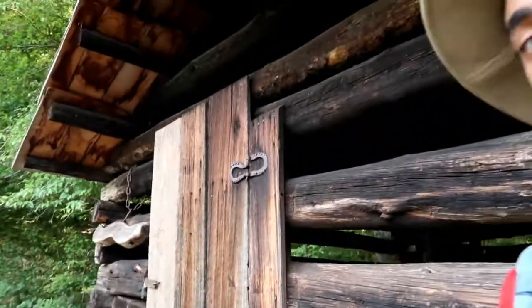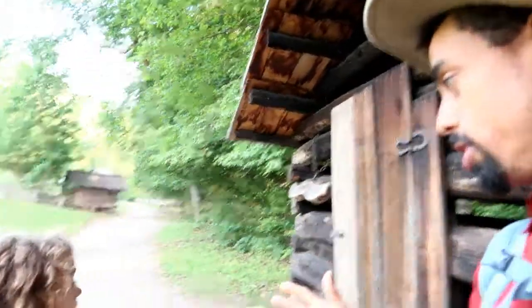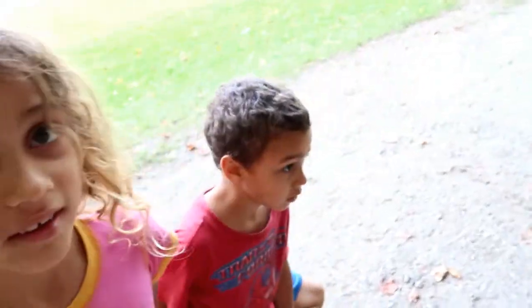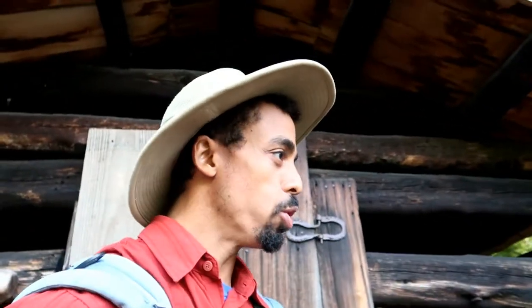So right here is a blacksmith shop. Do you know what a blacksmith is? Yes, you do. Your uncle is one. You didn't know that? A blacksmith is someone who works with metal.